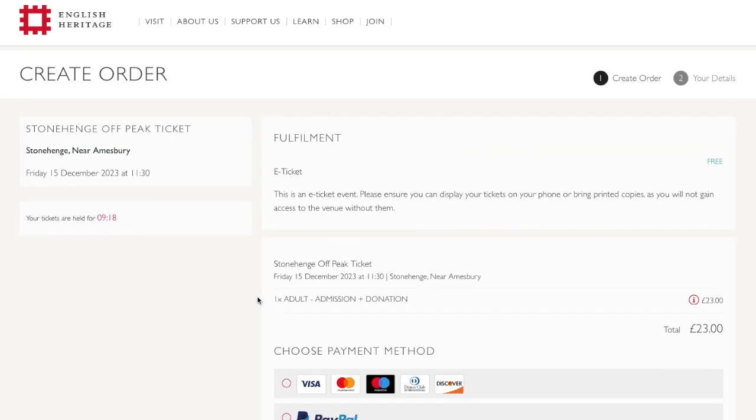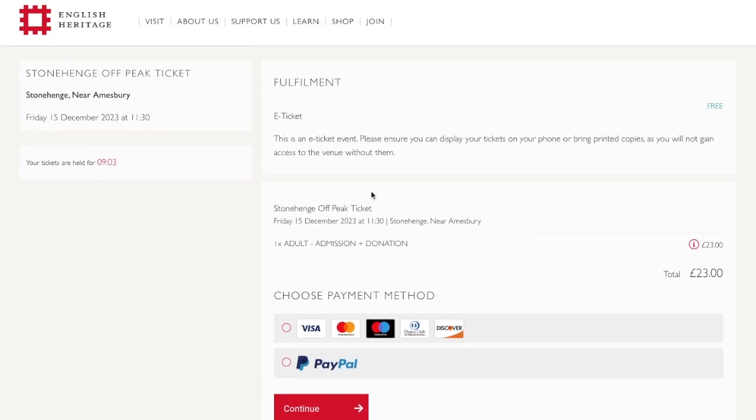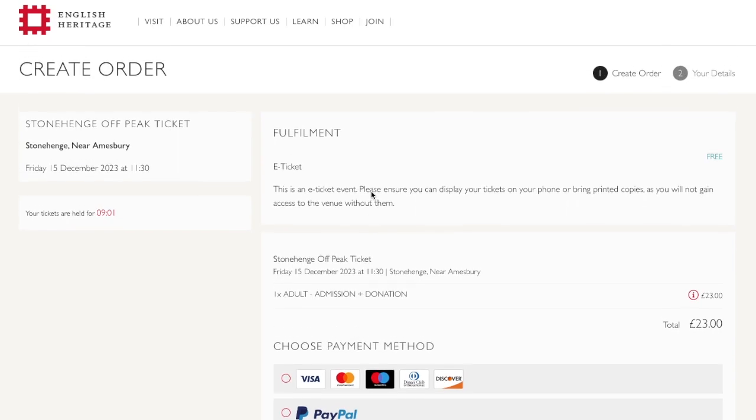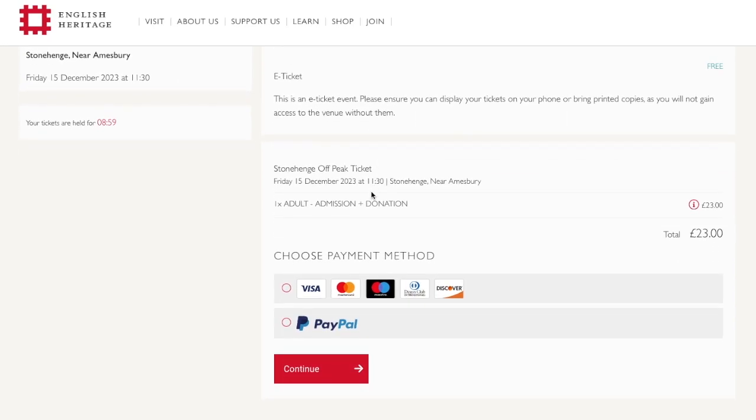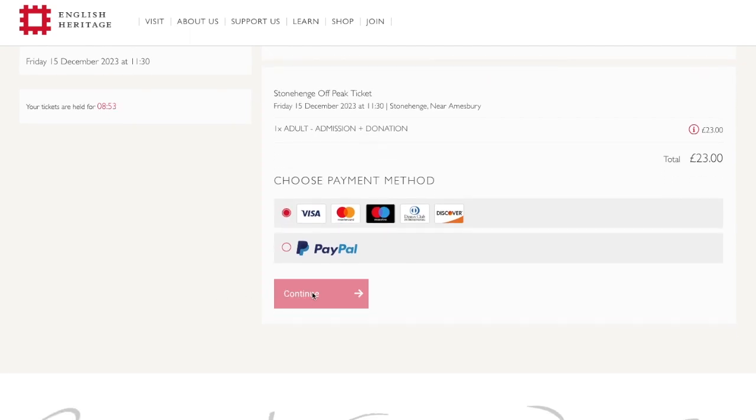So here it's going to give you the options on how to receive your ticket and also how to pay. So here it shows it's an e-ticket, it's free to deliver. Basically, you can bring a printed copy, you can show it on your phone, either or. It doesn't appear that they're doing postal tickets anymore, so basically you just have to bring an e-ticket with you. Here it's going to show the payment methods, and then you click continue.